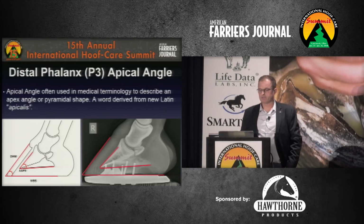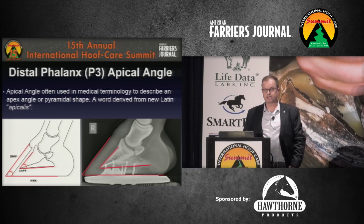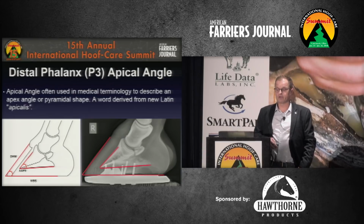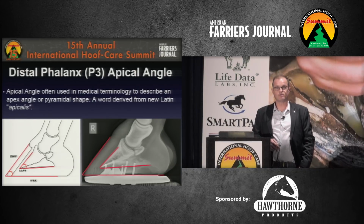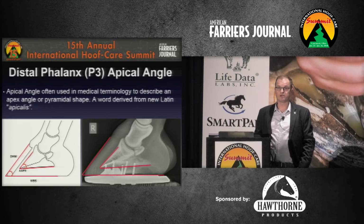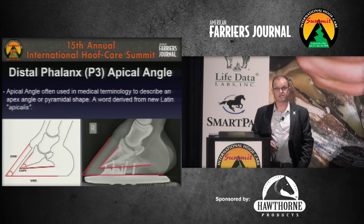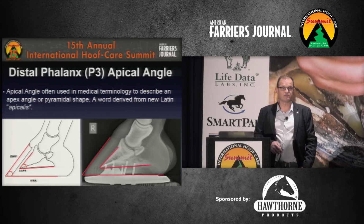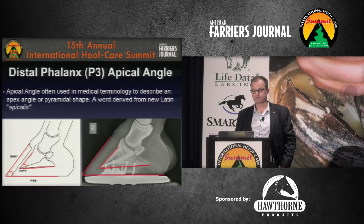So we start off with the term apical angle, often used in medical terminology to describe an apex or an angle of a pyramidal shape. The word's derived from New Latin, apicalis. From my interest, obviously, with my work, I use a lot of radiographs. I'd say perhaps 10 or 15 horses a week I'm evaluating from radiographs before and after shoeing. So this was my initial interest, was how much does this angle vary, and what is the relationship to the dorsal wall and the weight-bearing surface.